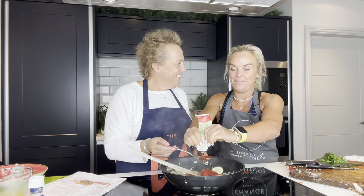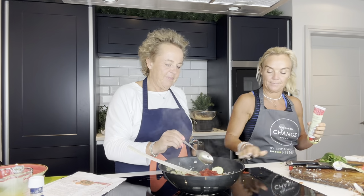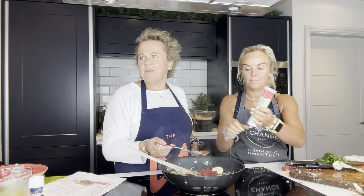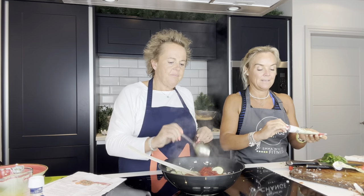Didn't realise it was almost there already. I need to open a new one. Oh, I just tip that in then. The tomato puree is not going to do us too much harm, is it? Nope. Yep, go slightly over. There we go. Okay.